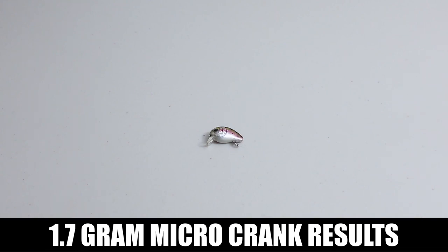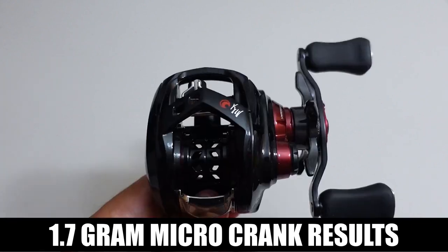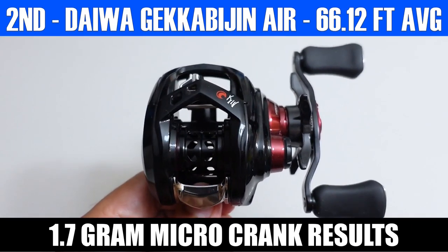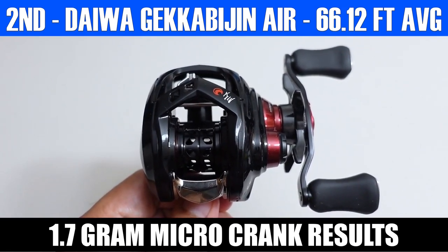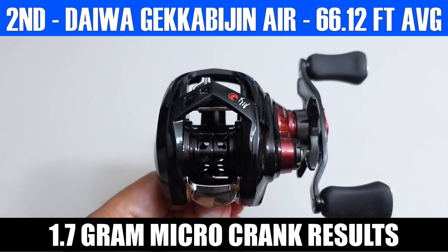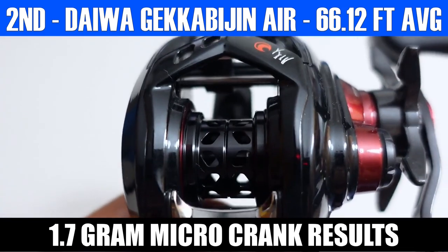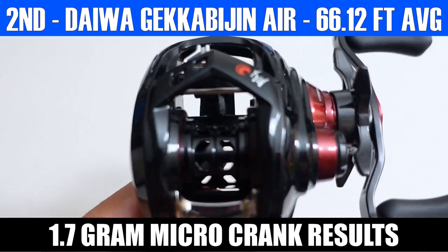Now, redeeming itself from its last place finish in the previous cast battle is the Daiwa Gekkabidgeon Air TWPE Special with an average of 66.12 feet. So the fact that it holds such little line actually helped it out when throwing this ultralight lure.